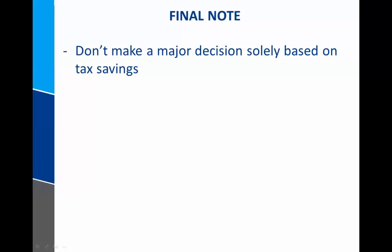So as always, when you're making a major decision like that, you'll want to sit down with a tax advisor and make sure that you're discussing all those pros and cons to make sure that if you are switching to an S corporation, it will not only save you in taxes but help you in other areas that you're looking at. So that's the final note. And again, you just want to make sure that you're not making a major decision solely based on the amount of tax savings.